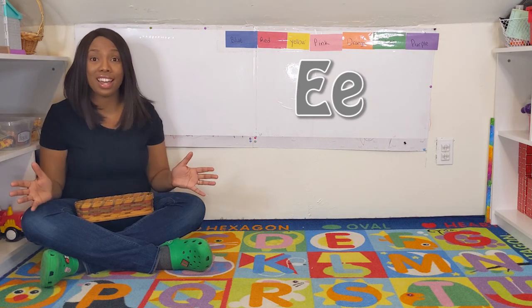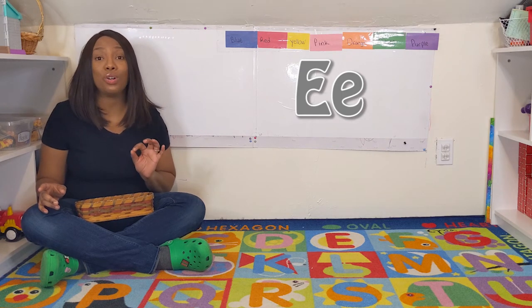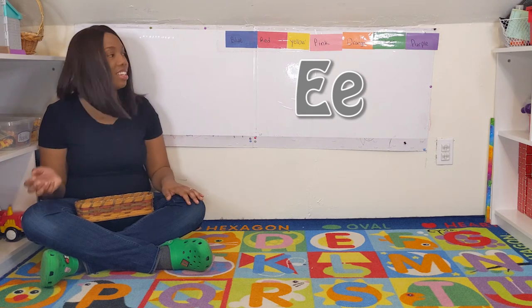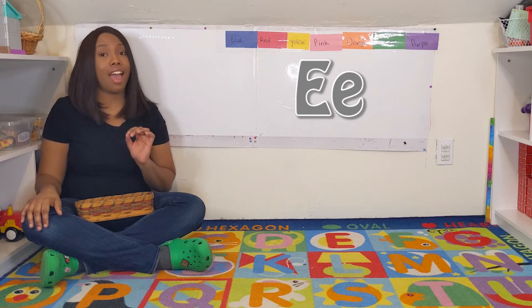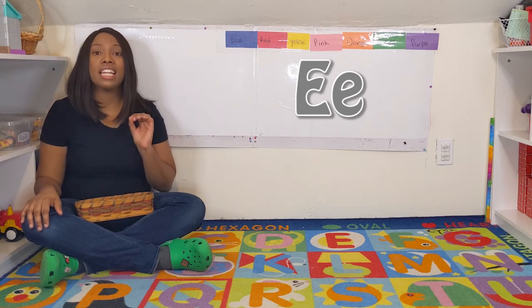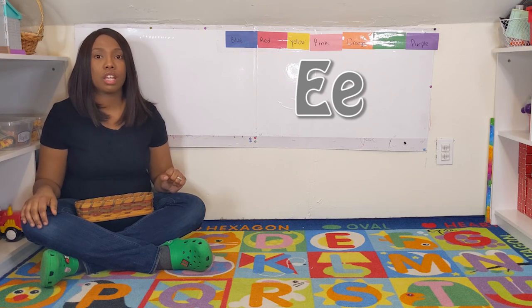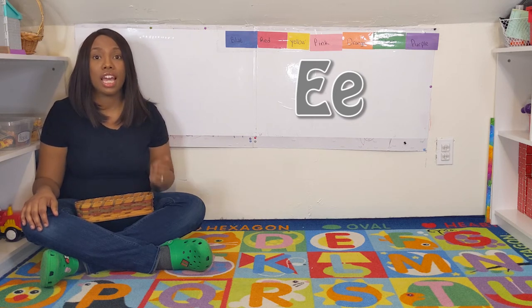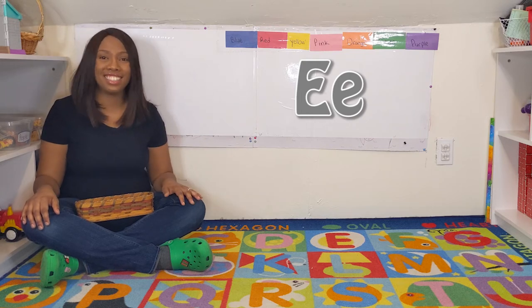And look who's joined us. It's lowercase e, or little e. Let's use our little bitty voices to say hello. Hi, little E. E is an excellent letter. And it's a vowel. It makes two different sounds. The E makes the E sound. It also makes the eh sound.